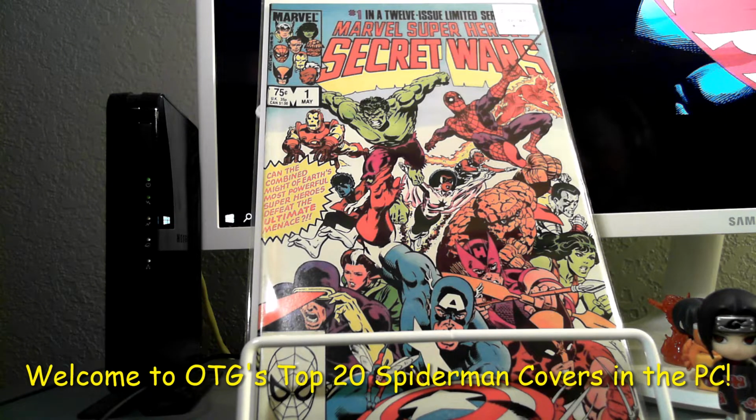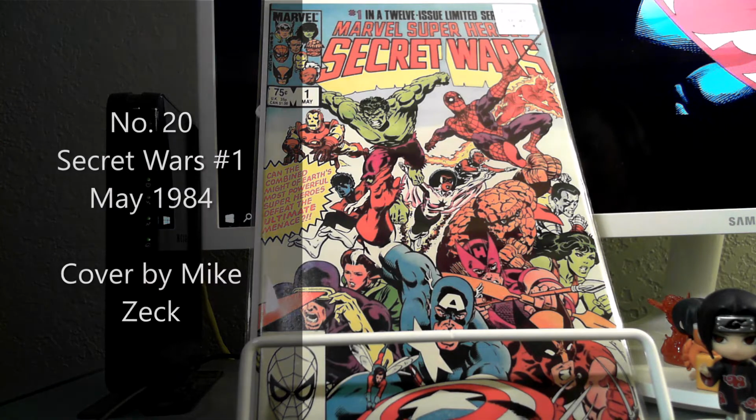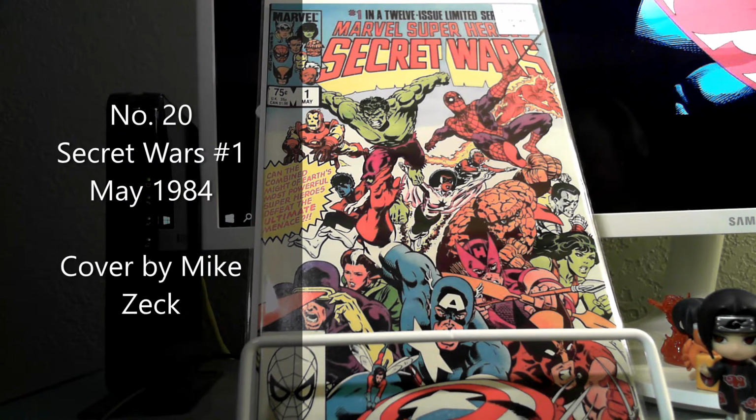This is a classic cover. I mean, this is one of the best covers, I think, of the Copper Age. To be honest, this is just an image you see everywhere on T-shirts, anything to do with Marvel, anything to showcase the Marvel universe. I mean, this has all your favorite characters on there, like Iron Man, Hulk, Spider-Man, the Fantastic Four, X-Men, Captain America's right there, front and center.